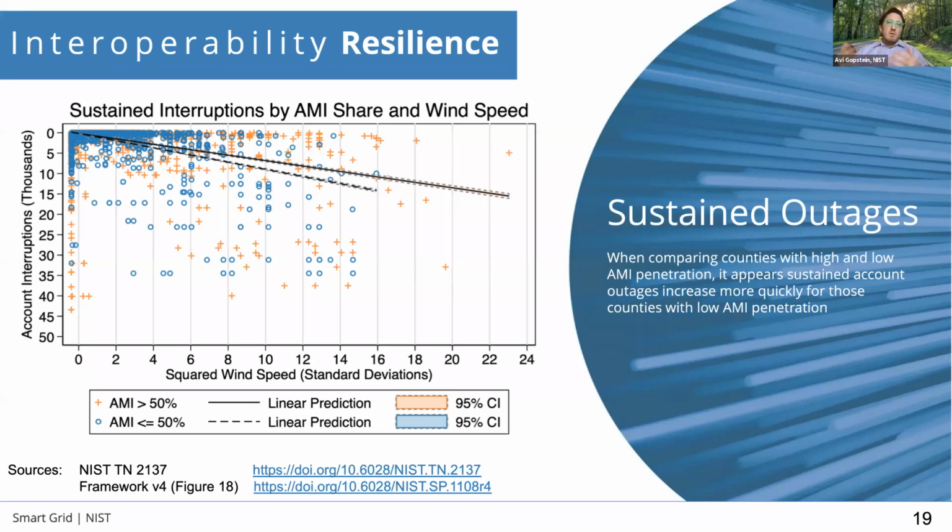And we published a 30-page study on it, NIST Tech Note 2137, the link's on the bottom. But if you don't want to read all of that, there's a one-page case study in the framework where we describe that these basic investments in interoperability reduce the share of outages that should be expected as wind speeds increase during hurricanes.